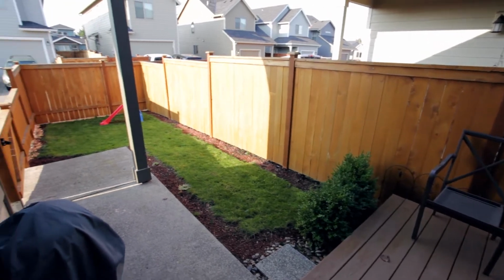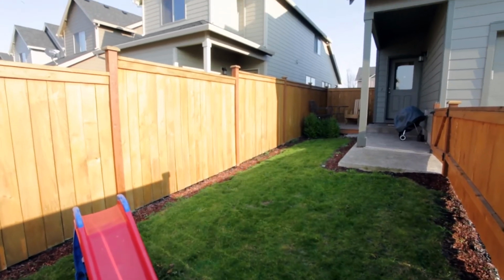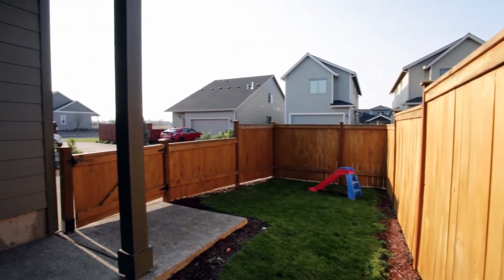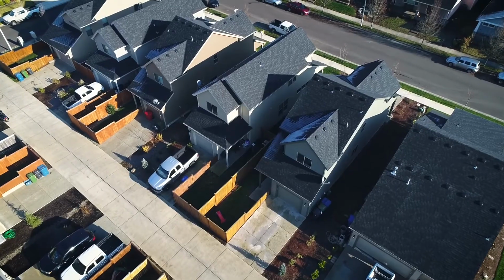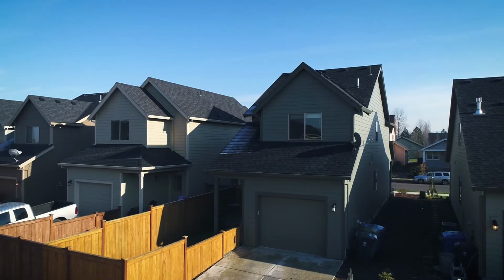You can relax or entertain on your built-to-last Trex deck or enjoy the low-maintenance fenced backyard. This home is centrally located 12 miles from Silver Falls State Park and just 2 miles from the Oregon Garden.